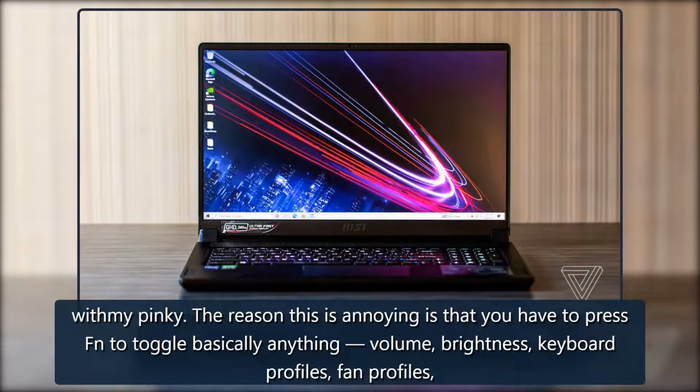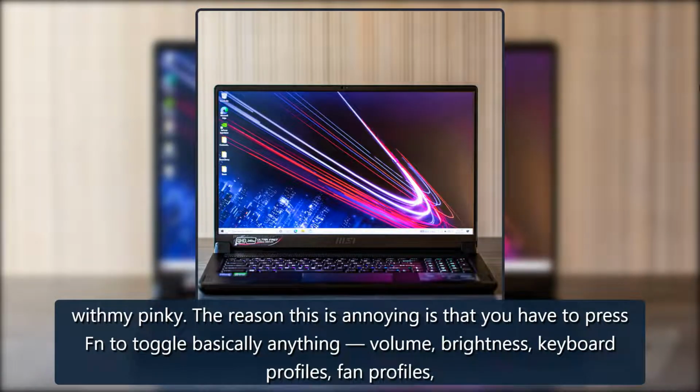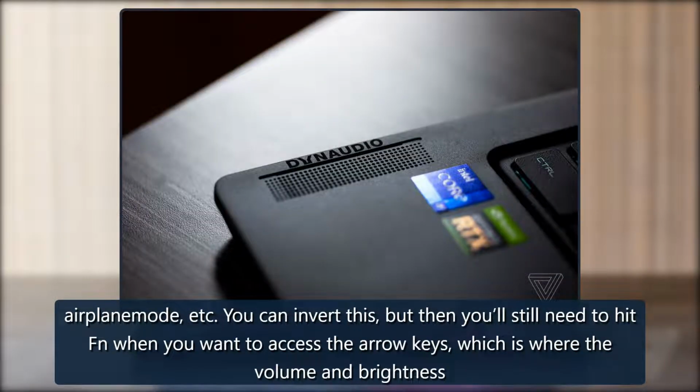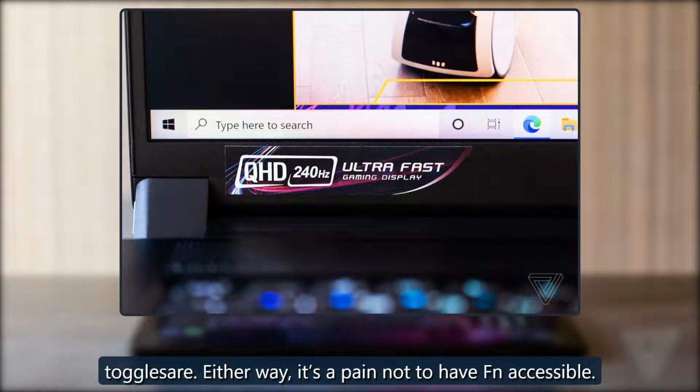The reason this is annoying is that you have to press FN to toggle basically anything: volume, brightness, keyboard profiles, fan profiles, airplane mode, etc. You can invert this, but then you'll still need to hit FN when you want to access the arrow keys, which is where the volume and brightness toggles live. Either way, it's a pain not to have FN accessible.